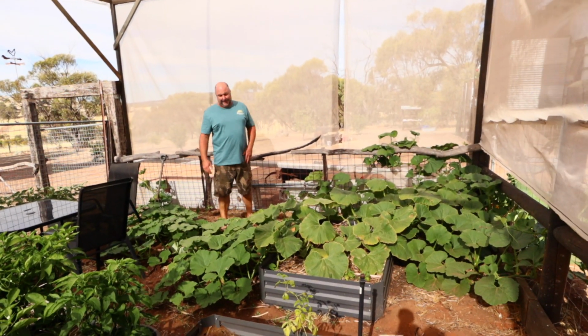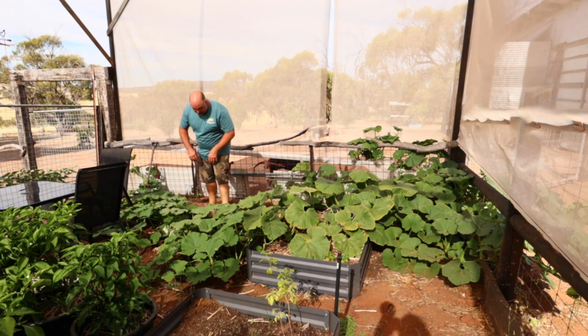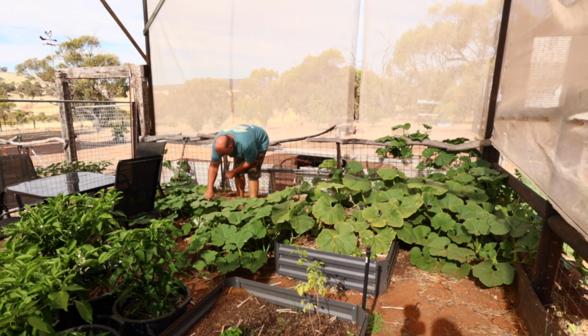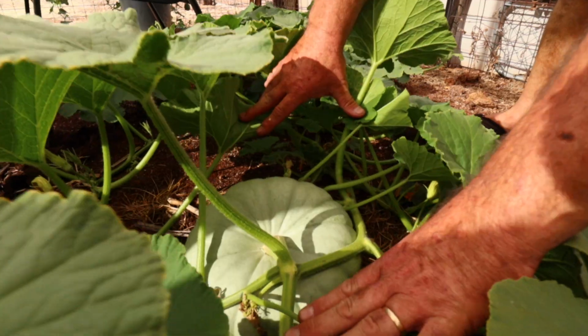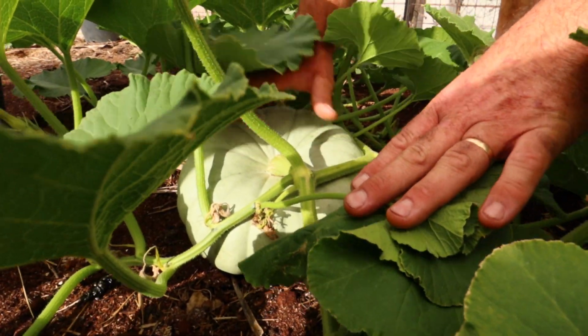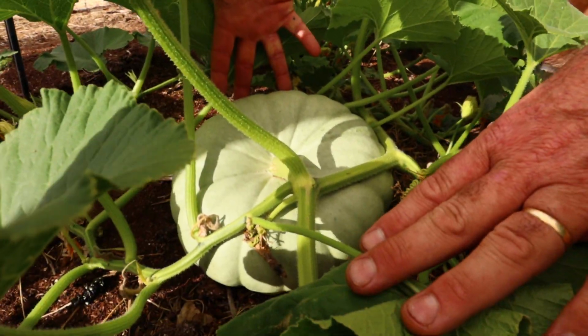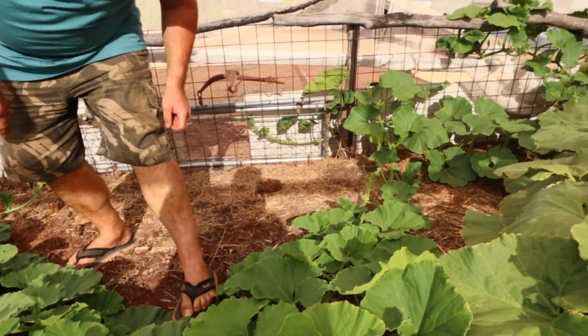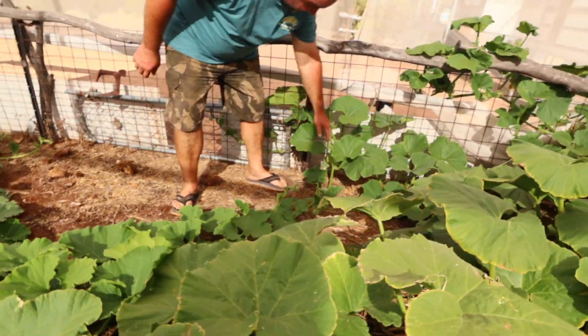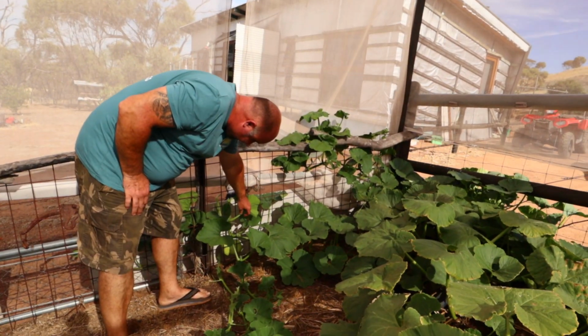I'm so athletic. You can see here we got a pretty big one growing. This is probably the biggest. There, that's my hand. So we've got a few of these like that, another one over there, and then more little ones here kind of growing. So just one's hanging off the fence.